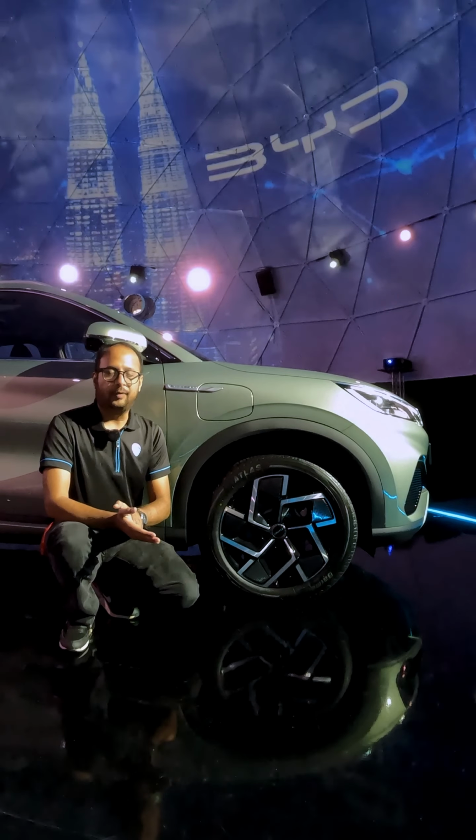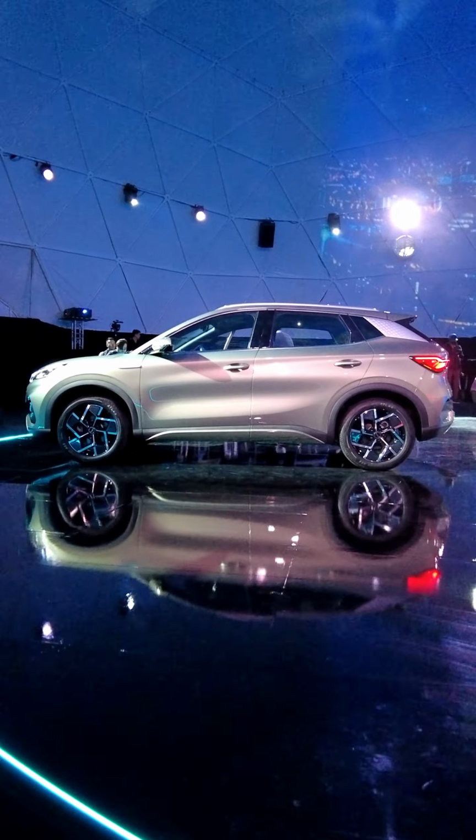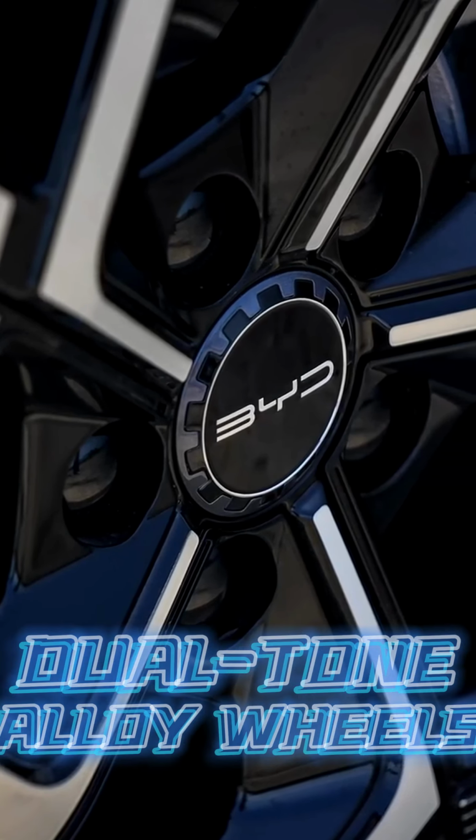Moving on to the side profile, as you can see, the BYD ATTO 3 rolls on a very stylish set of wheels which come in either 17 or 18-inch sizes depending on variants. These feature a rather striking design that's akin to big blades in a turbine or propeller. They also come in a very nice dual-tone finish.